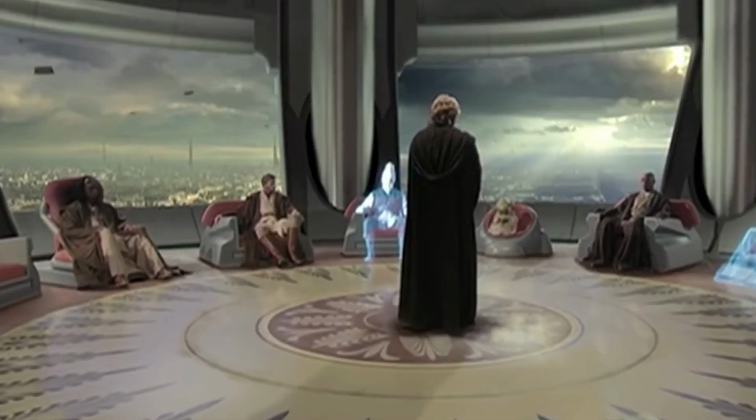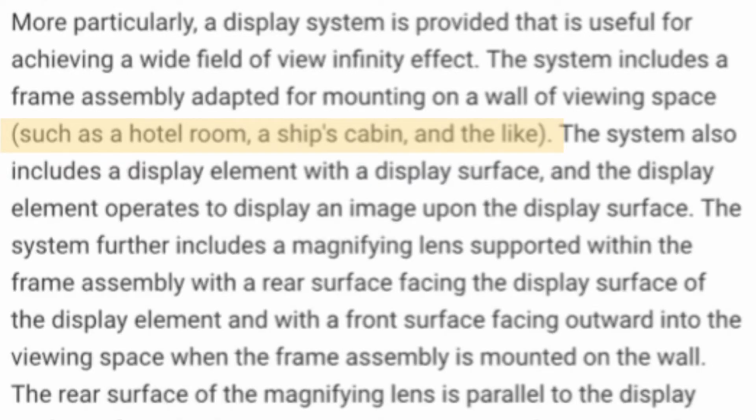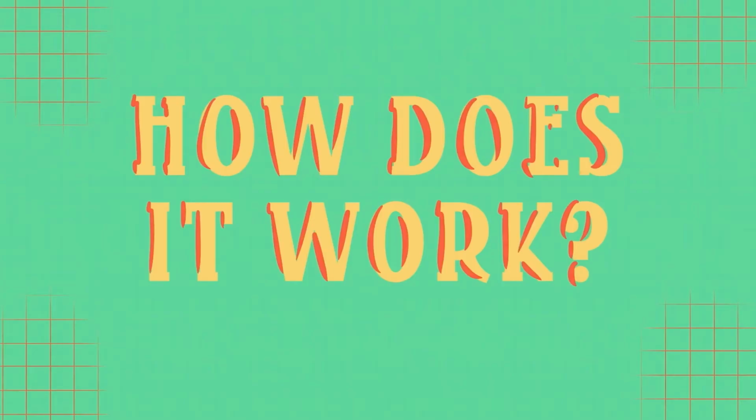The key part is the effect that as you move around the room or look at the window from different angles, the space and galaxy outside moves as if it were real. The fun part is the patent actually claims a hotel room and a ship cabin as the first example for this display use. It also has an interesting point about the cost of each window, stating it to be inexpensive at less than $1,000 per display.